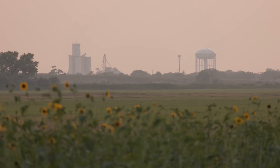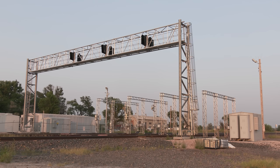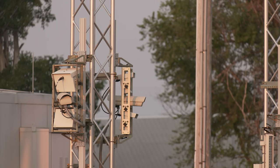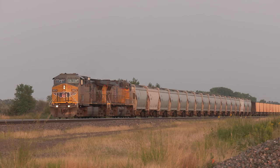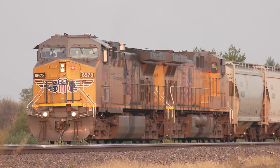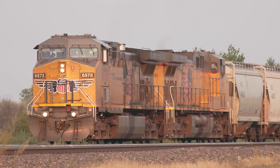Between Platte River and West Keith, an elaborate wayside detector covers all three mains. It is a little more complex than a typical dragging equipment hotbox detector, with a multitude of sensors and high-resolution cameras that cover both sides of each track. It is capable of scanning trains at track speed of up to 60 miles per hour, looking for anomalies. UP 6578 West holds short of the scanner on Main 1 and is passed by UP 5736 West with a stack train on Main 2.